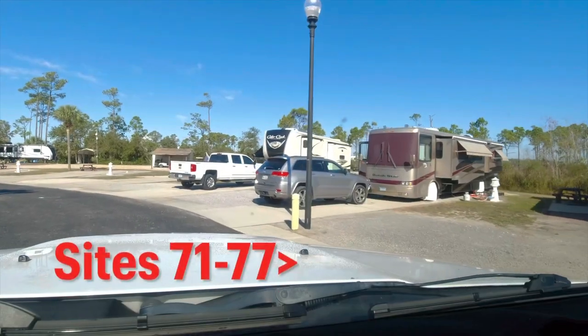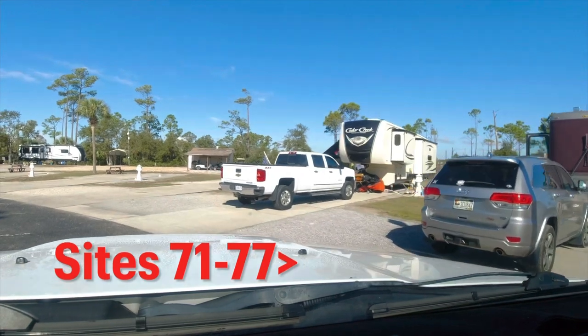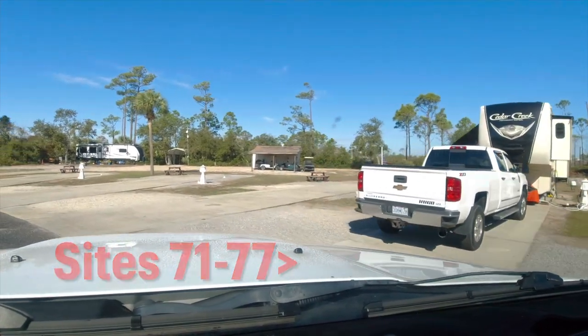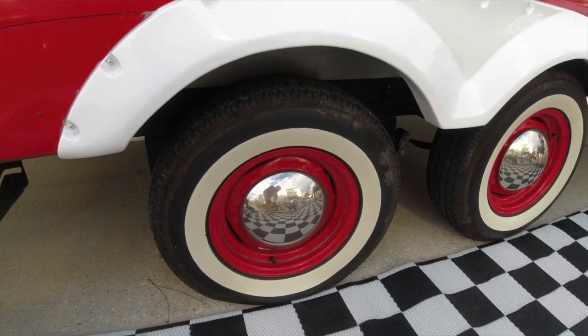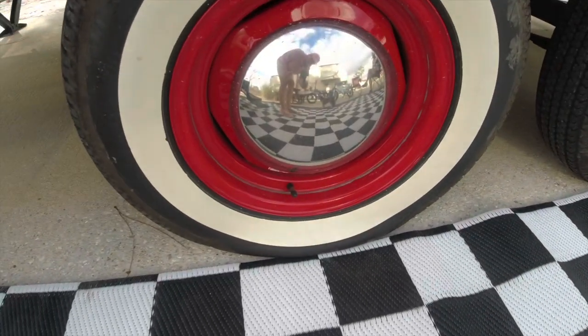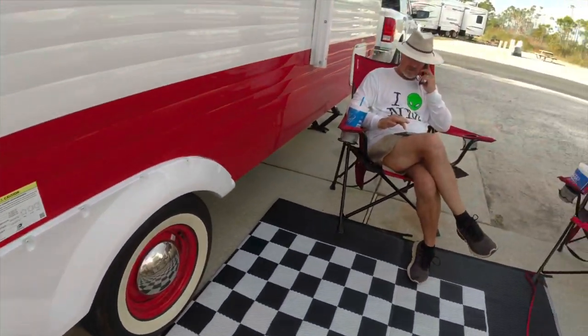Let's see, what else did we do? Oh, after we went bike riding, we came home and what did we discover? We had a flat tire on the retro. This happened while we were out bike riding. It's our first flat ever. So glad it happened at the campsite, not on the road, right, baby? That's right.